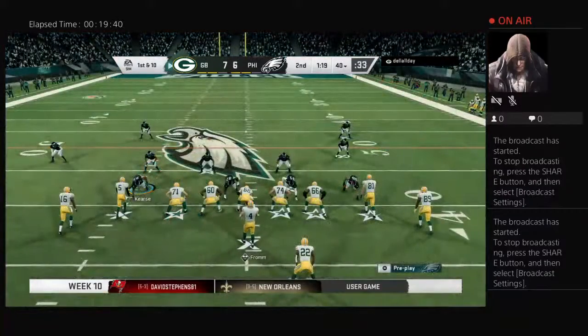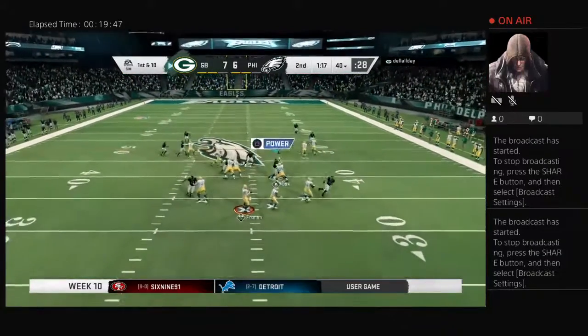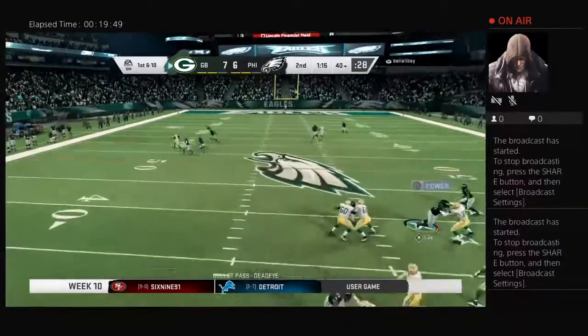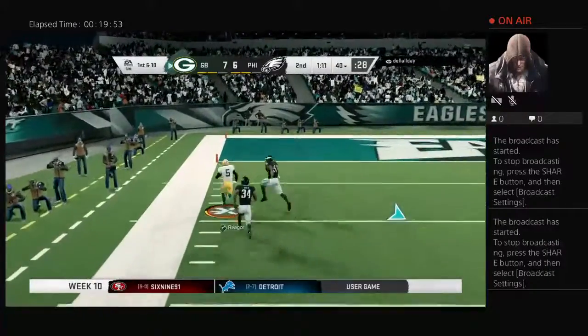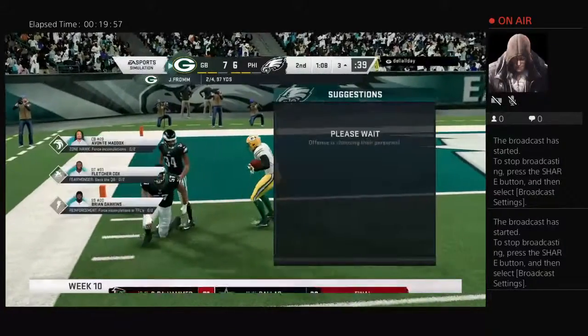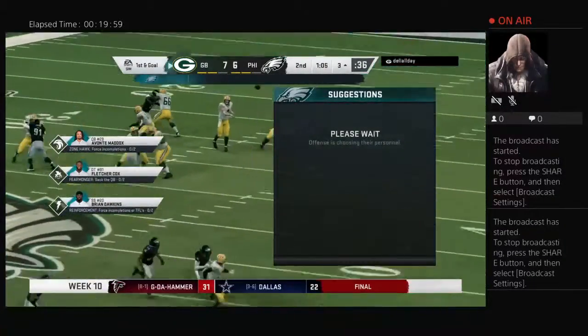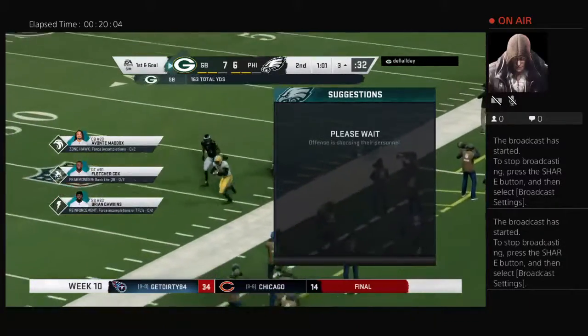So good field position for the Packers as they come up 1st and 10 at the 40. Now back to throw. Looking left side, and it's complete. And he takes it all the way down to the 3. It's a big play there for Green Bay. 57 yards.